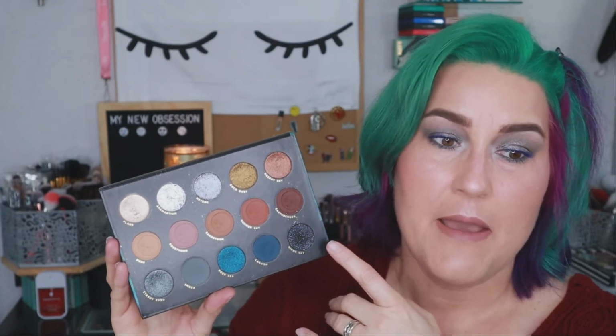It is a black matte with glitter in it, but it's got enough glitter in it that you can pack it on and you're going to be able to see the glitter, but it's also got not enough glitter in it that if you want to use it as a matte on your eye look, you absolutely can. So I would say it's got 7 shimmers, 7 mattes and 1 that is a cross of them both.